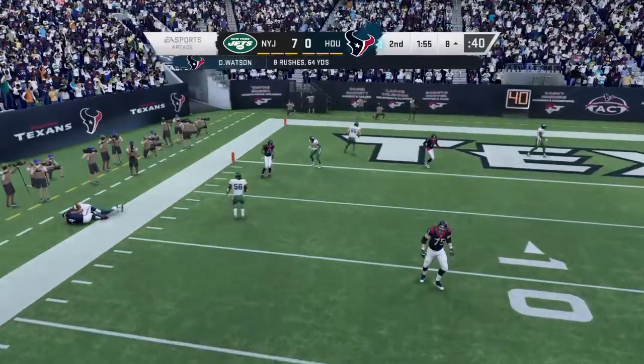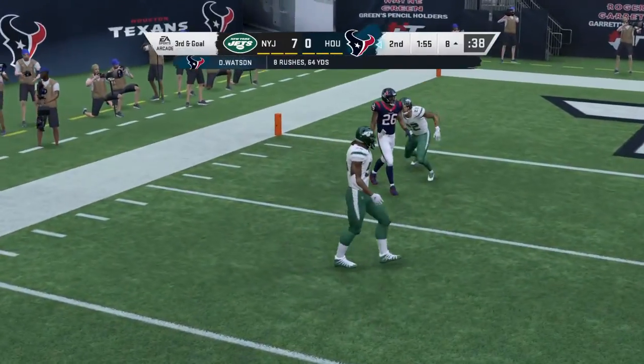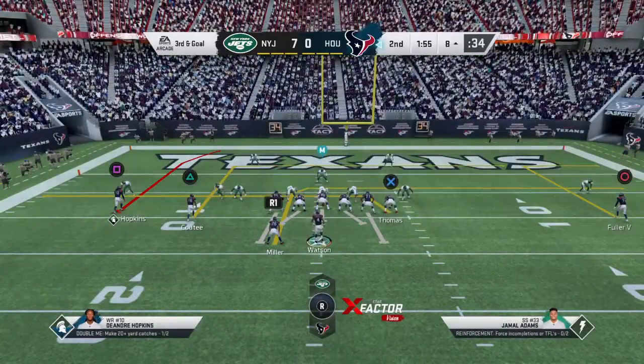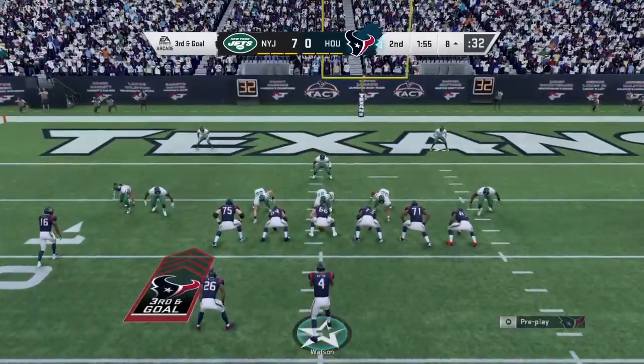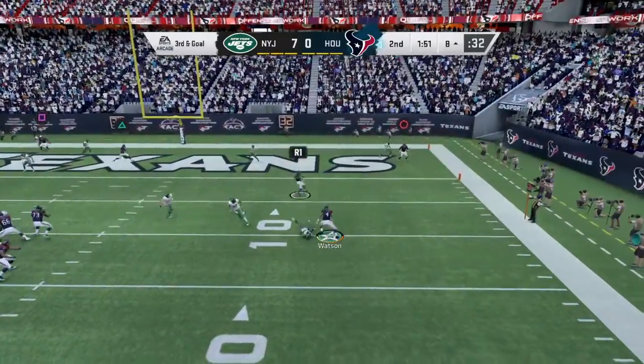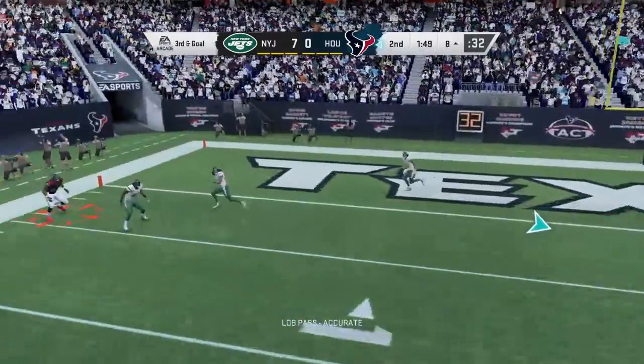Under pressure now, and he's going to go down. Sacked back around the 8. No doubt that's a very good play defensively right there, because you've always got to be aware that he can take off and make a big play with his legs. How about the way they were able to contain him? That also tells me the coverage was excellent downfield.